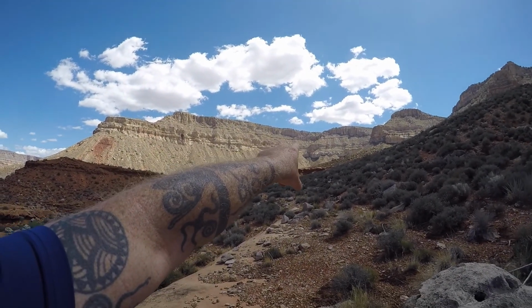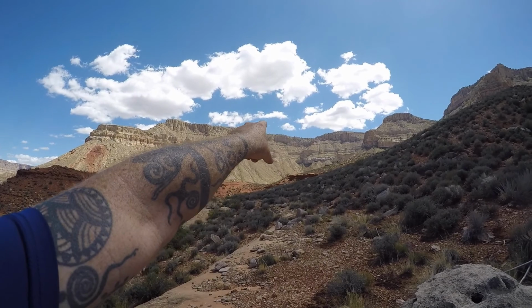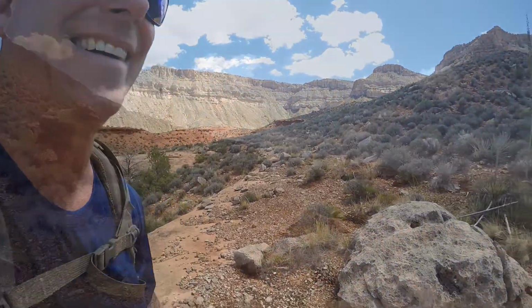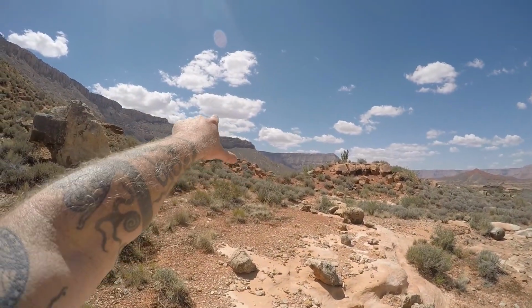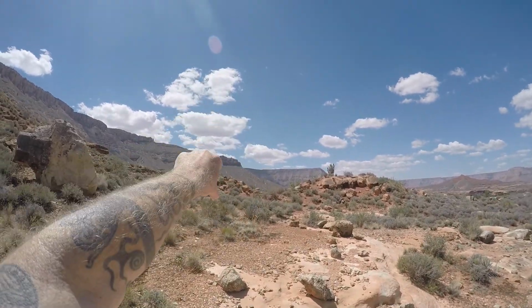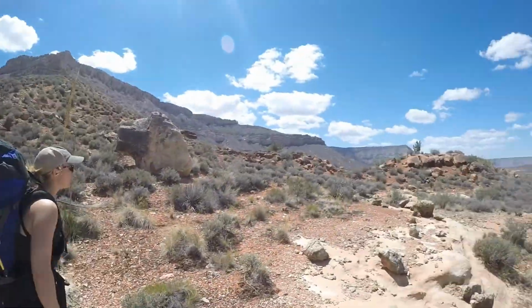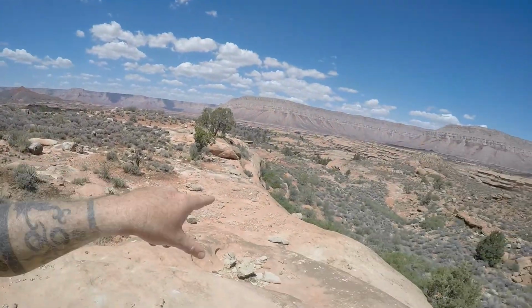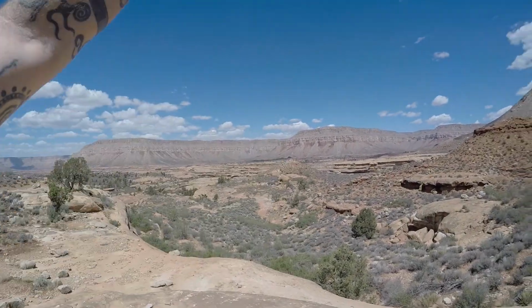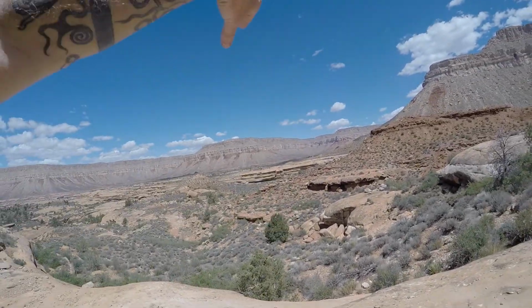There's Sowats. There's our switchbacks going up, all the way up and around. So around that point there is where we camped last night, and from the camp spot to right here it took us 2 hours. And what you're not seeing, of course, is the constant dips that we have to go all the way down and come back up, and go all the way down and come back up.